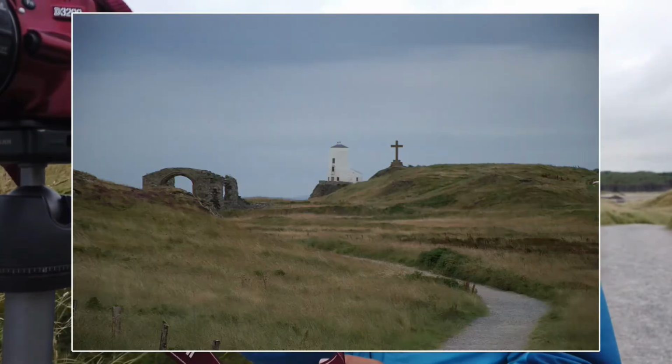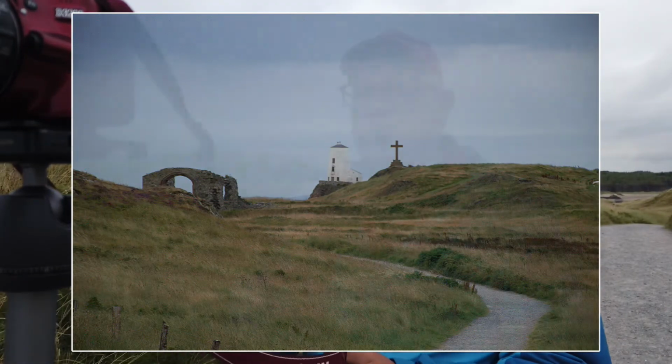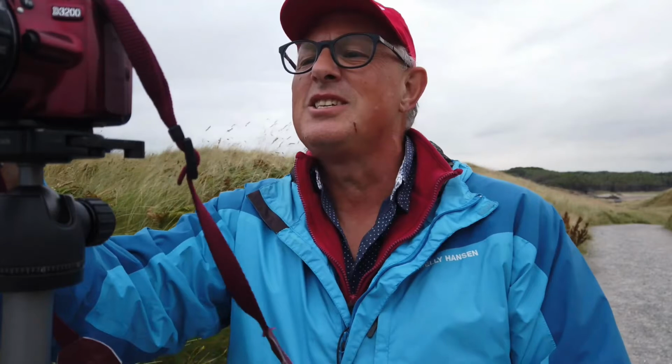I'll go into manual. I need, let's say F8, ISO 100 as opposed to 1000, which was this shot. If I push it down to ISO 100 on F8, I need 1/15 of a second, but I should get less noise. And it's such a spectacular picture. It's like the barrenness. Yeah, interesting.